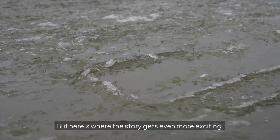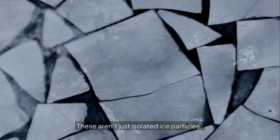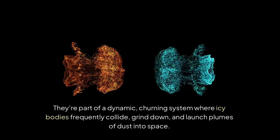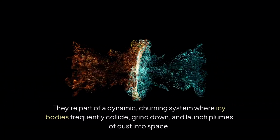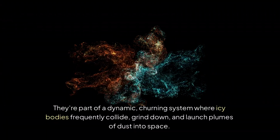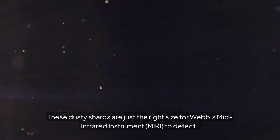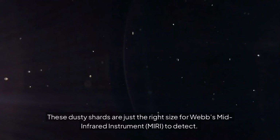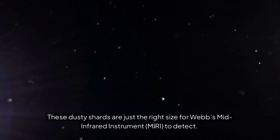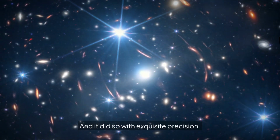But here's where the story gets even more exciting. These aren't just isolated ice particles. They're part of a dynamic churning system where icy bodies frequently collide, grind down, and launch plumes of dust into space. These dusty shards are just the right size for Webb's mid-infrared instrument, MIRI, to detect. And it did so with exquisite precision.